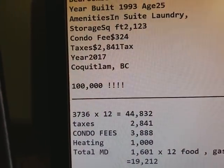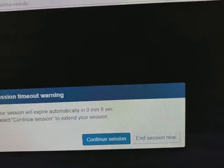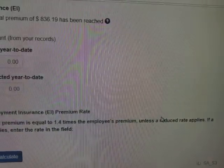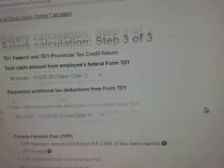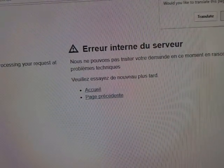Very far from $100,000. Now, I went to the payroll deductions because, oh no. Okay, please don't do this to me. I worked so hard putting these numbers together. Okay. Calculate. Come on.